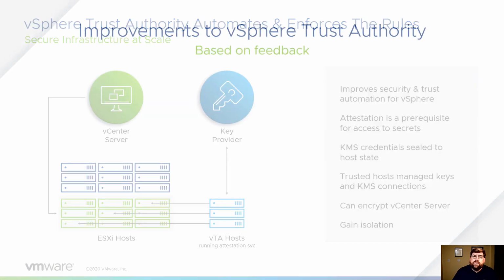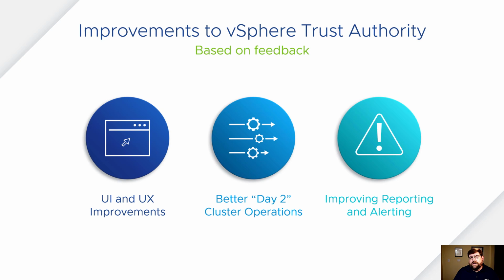VTA is pretty new. These heavy-duty foundational security features, we get a lot of feedback about it, and so we've made some UI and UX improvements. There's better day 2 operations, cluster operations, adding and moving hosts, that sort of thing, and then better reporting and alerting on situations there.